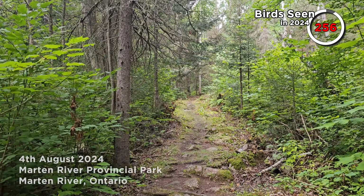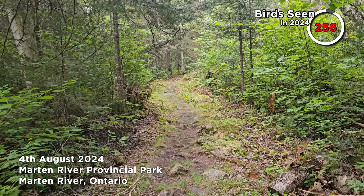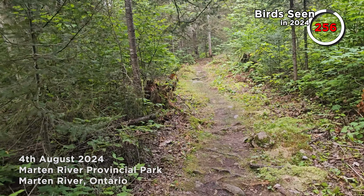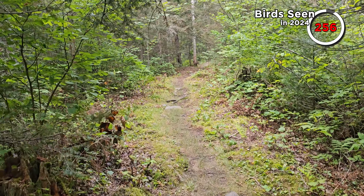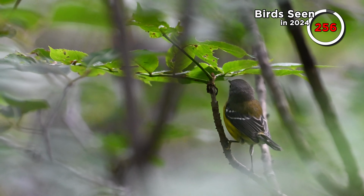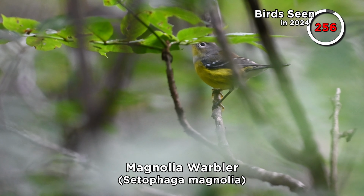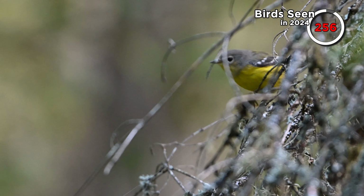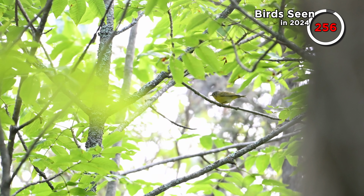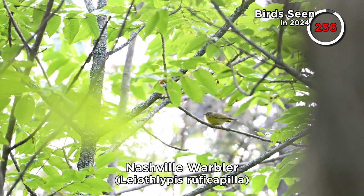When we first entered the woods, like the amateur I am, my camera shutter speed wasn't set up correctly for how dark it was in these woods at 7:30 in the morning, but we did see several magnolia warblers. I did get this very brief shot once I'd sorted out my settings. And a Nashville warbler, but it didn't stick around too long.